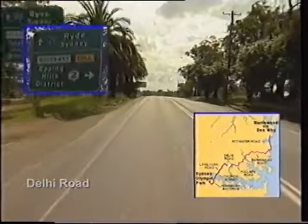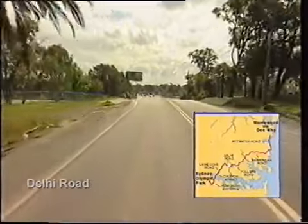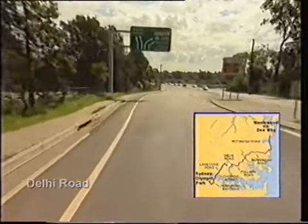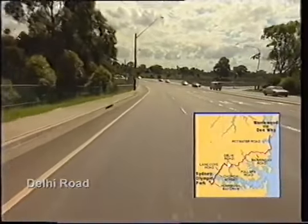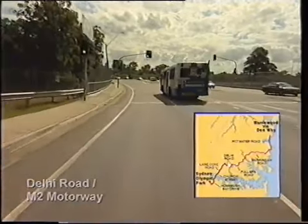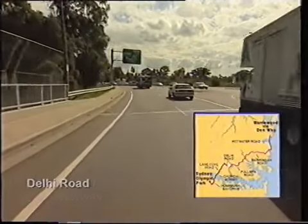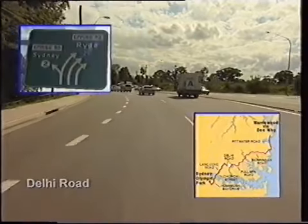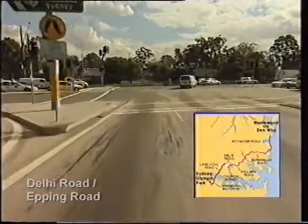Near the end of Delhi Road, you'll notice signs to the M2 motorway. You're going to drive past the entrance to the M2 motorway. However, you need to prepare for a right-hand turn after the M2 motorway at the next set of lights at Epping Road, heading for Ryde. Turn right at the lights onto Epping Road.